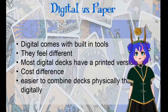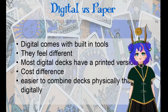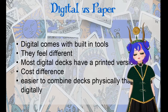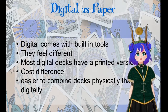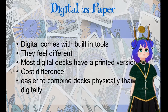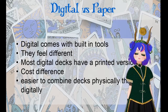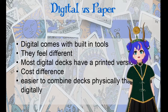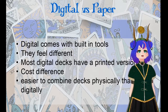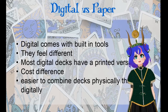Most digital decks are going to have a printed version. Usually they adapt a printed version to digital, but I haven't seen many instances where a deck starts as digital and gets adapted to printed. There's also the cost difference, of course. Digital decks are usually around $5 or $6, maybe a little less, and you can also get digital oracle decks. They cost less, but they're not a super good deal. They're not like $2, you know what I mean?